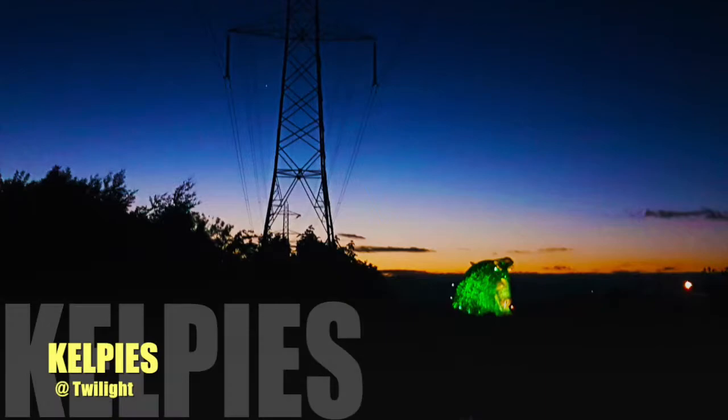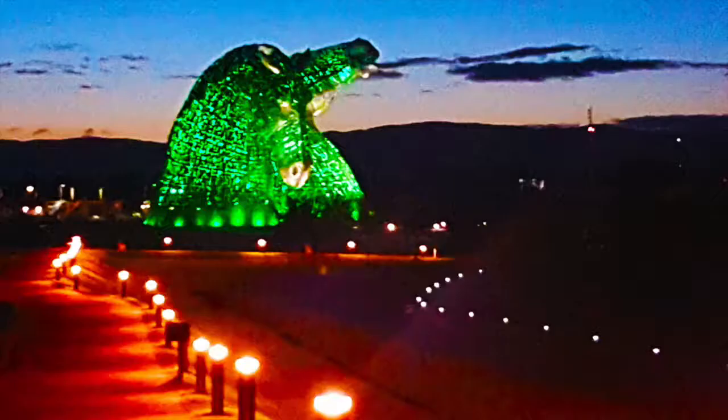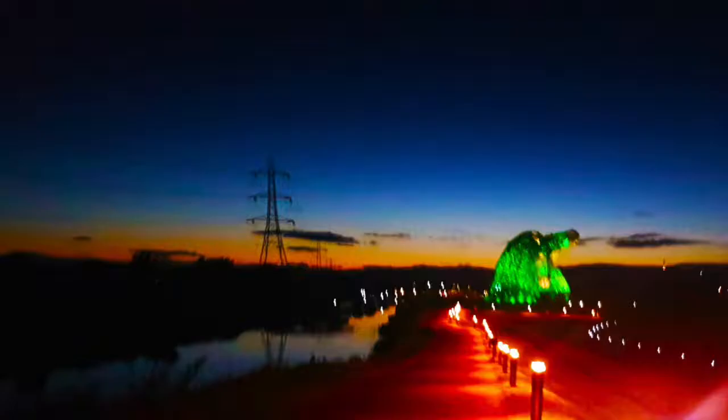So these photos were taken using my mobile phone. Unfortunately, I didn't have my proper camera with me. I started clicking from a distance, then as I went closer and closer, I took more photographs.